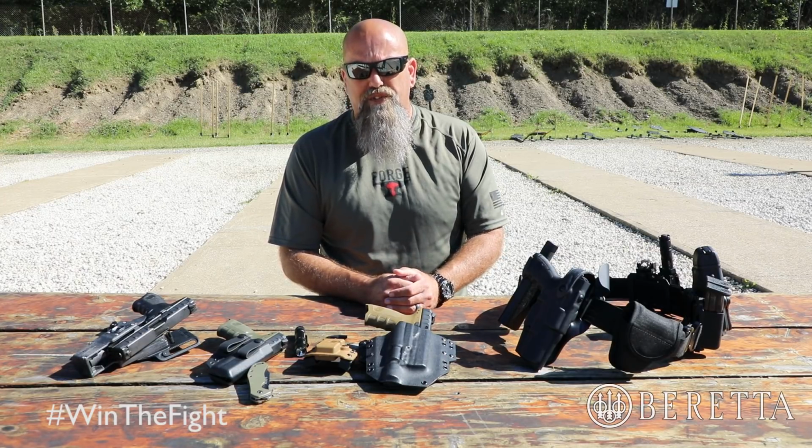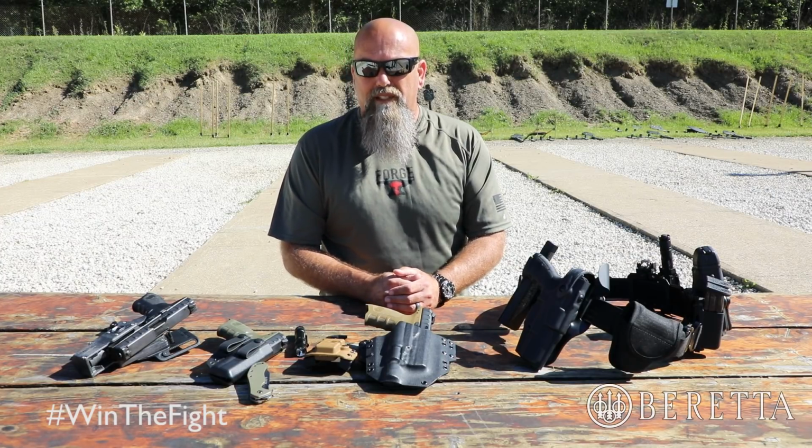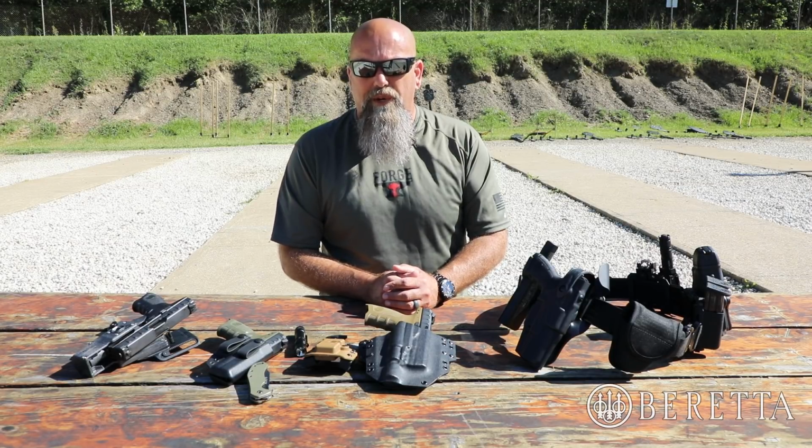A couple things in closing. Number one, get good quality training, especially if your pistol is your primary weapon. The pistol is more difficult to shoot than the carbine or the rifle, and if you're carrying it as your primary weapon, you owe it to yourself and your family to be good with it.